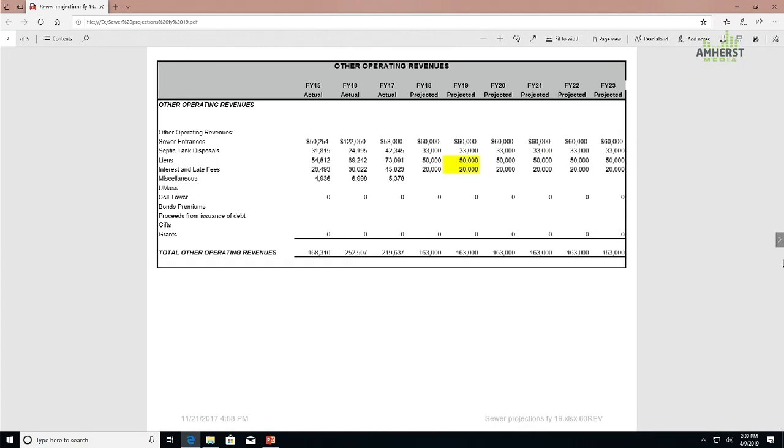Our other operating expenses, our revenues, other operating revenues, these are the things that make it up. For the sewer side, we have entrance fees, septic tank disposals, liens, interest and fees again, miscellaneous. UMass sometimes has to make a special payment for something they're doing to the system. We actually had a cell tower on one of our properties, and the rent from the cell tower went to this. And then you have the rest of those things. We do get grants. If there's a grant, that would show up here as well. So these are all the other operating sources.